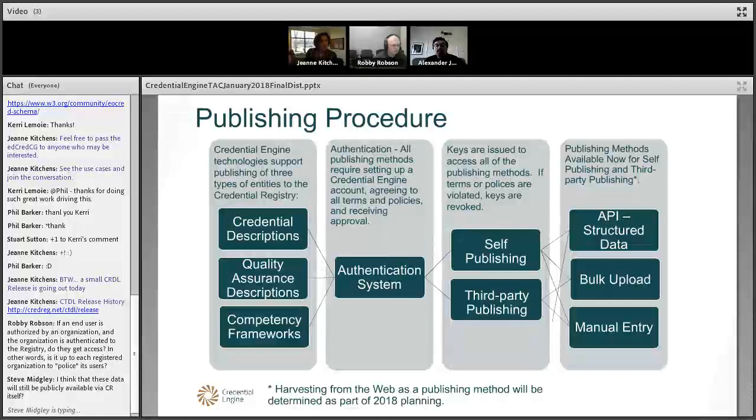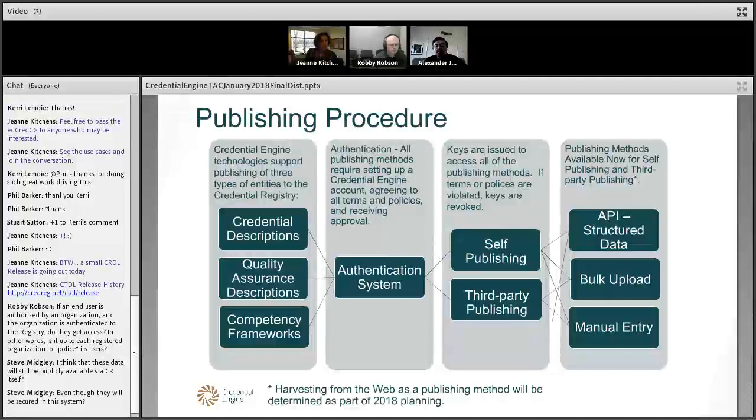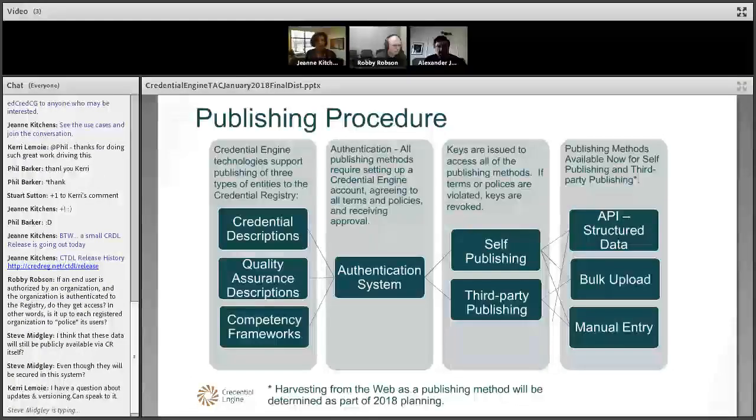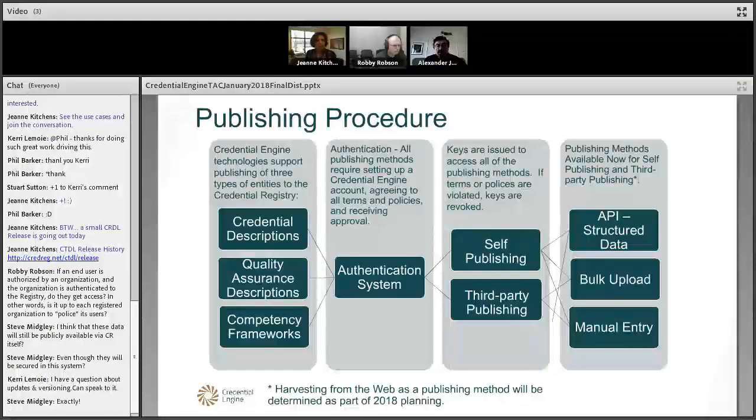I think that the data will be publicly available via Credential Registry itself, Steve, a little bit more, but even though they will be secured. Do you mean direct access to the actual metadata records, or to the search API, Steve? Whatever you say, the data. This is Stuart. My voice is a bit bad, but I think one could walk away from what you just said thinking that access to the credential registry is only through authentication, which would mean that there's a gateway between the public and the data.